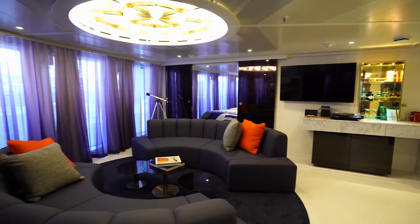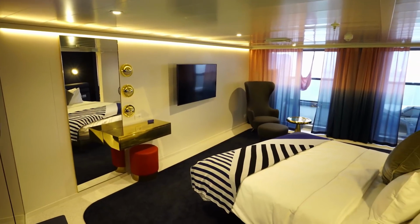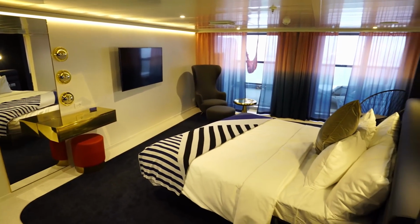If you're heading on a world cruise, for example, a really extended cruise, you may want to have a suite as well, simply because that's going to be your home for weeks and weeks on end, up to 3 months. Actually having the space to spread out, relax, and feel less claustrophobic perhaps, that could be a real big plus reason for having a suite.